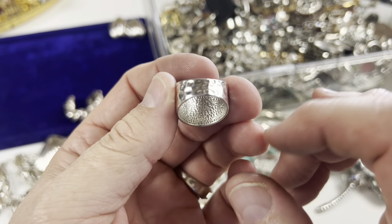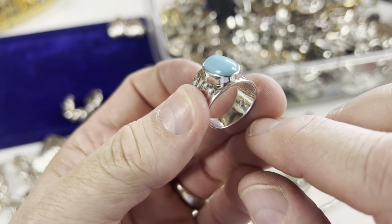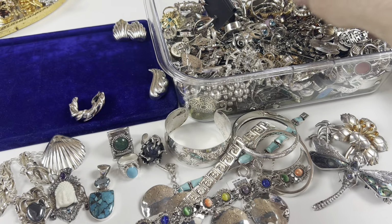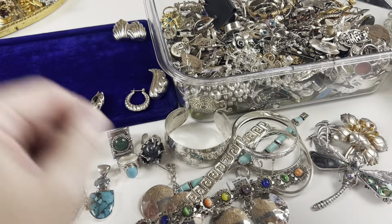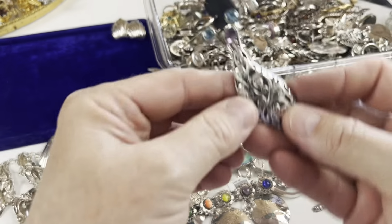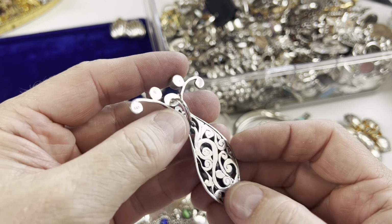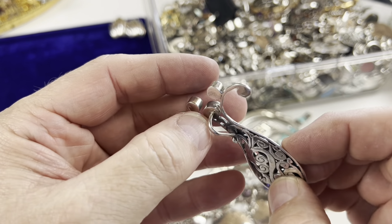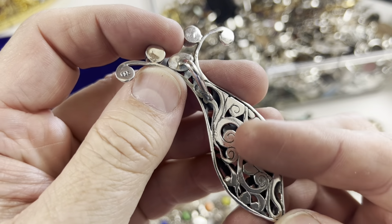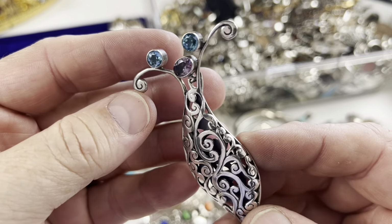Here we have another ring. That's marked right there on the inside, you can see. So there's a ring there. Here we have, this is a pendant. 925. It's got the open scroll work design. I like that one. Very cool.